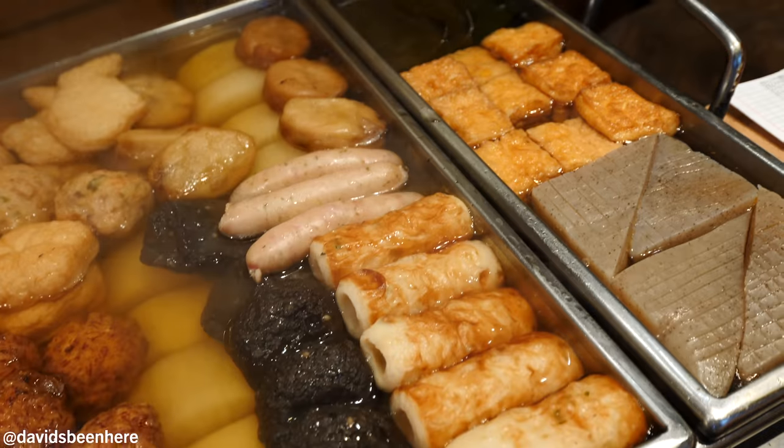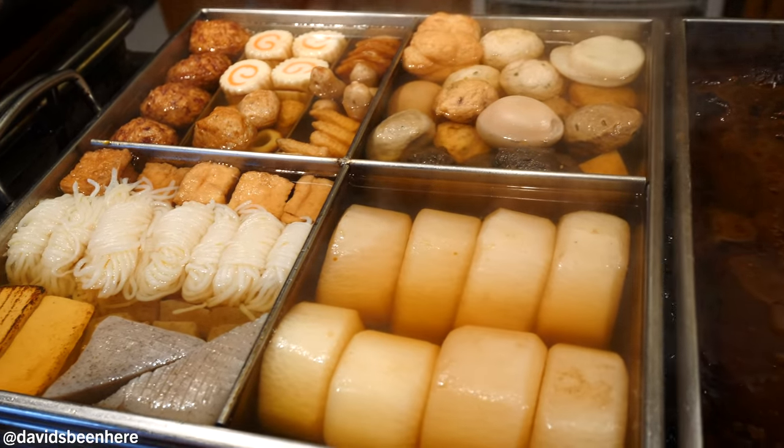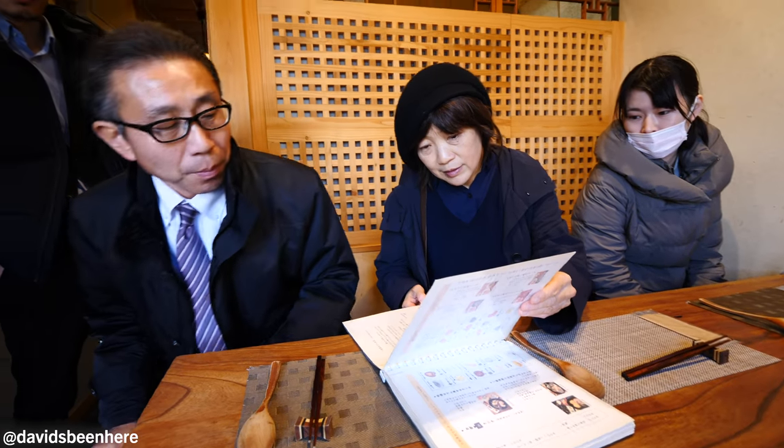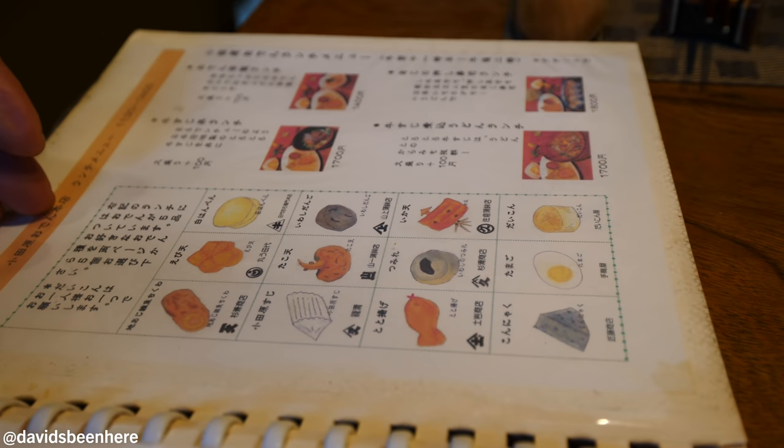Here we have it. Big group here. What you do is you choose 5 from this. Okay. So let me explain, 5 pieces, yeah. Okay, so from here, shirohanpen. You keep saying, oh yes, you are not allowed to be hungry in Japan. So now it's time to eat.